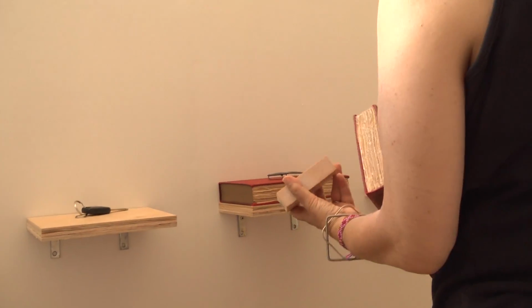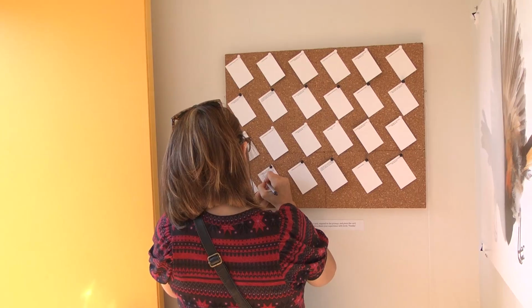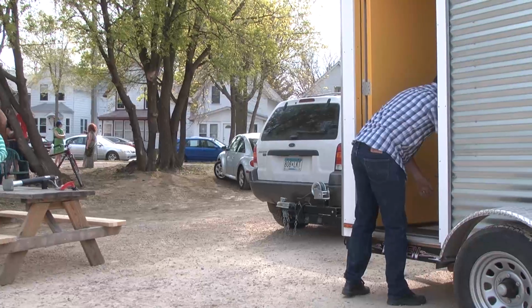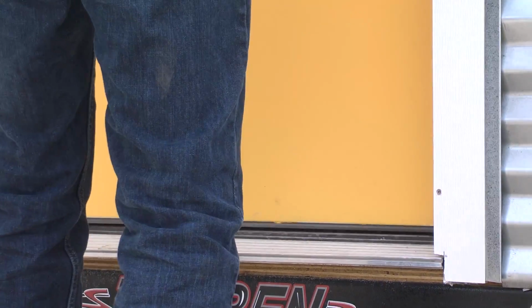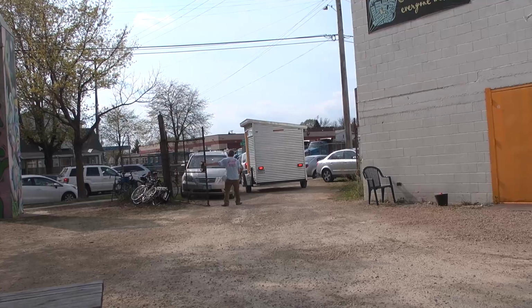At the end of the day, it's about visual language and visual experience and experimentation and ideas. We've been able to run the gamut of playing with different modes of being an institution. There's just so much flexibility with the mobility itself.